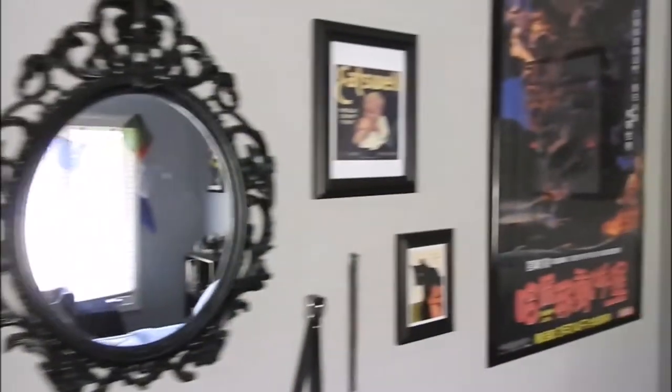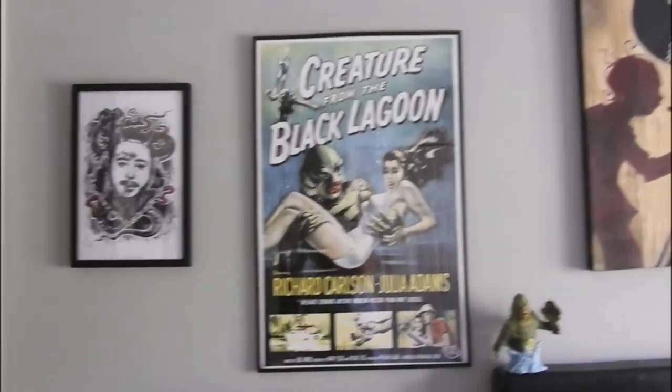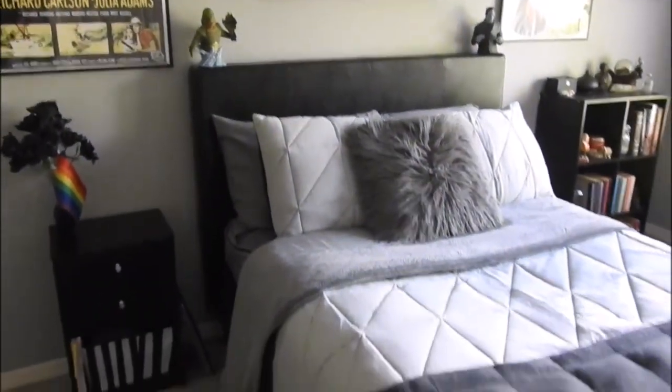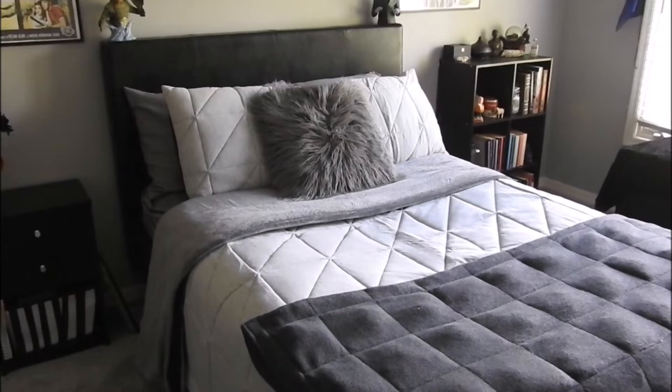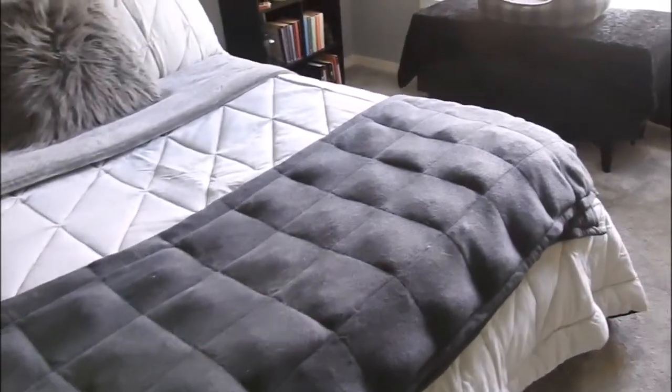I've got my painting here. It was kind of smushed onto that wall. Howl's Moving Castle posters in the same place. My nightstand moved over to this side of the bed. And then I've got my horror posters up. And then my bed is in the middle. This bedding is from Pillow Fort. And this darker gray thing right here my mom made for me, it's like a weighted blanket for anxiety.